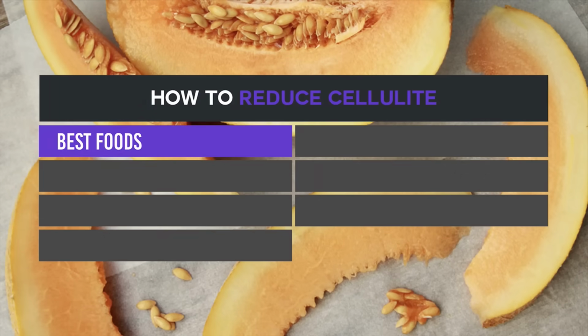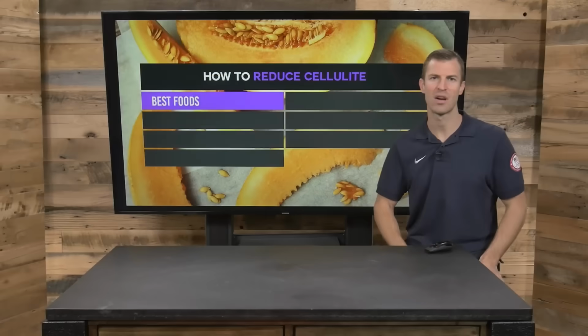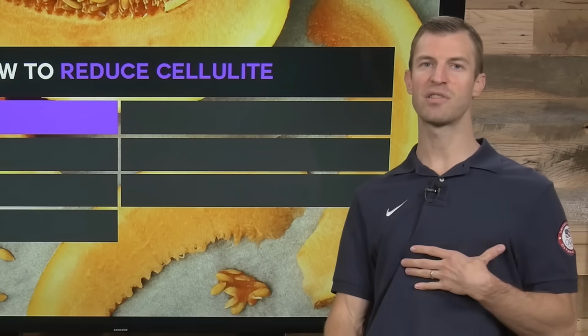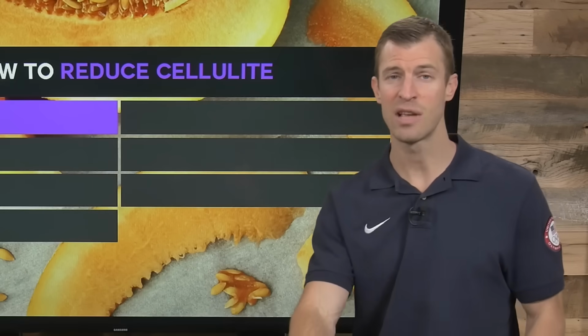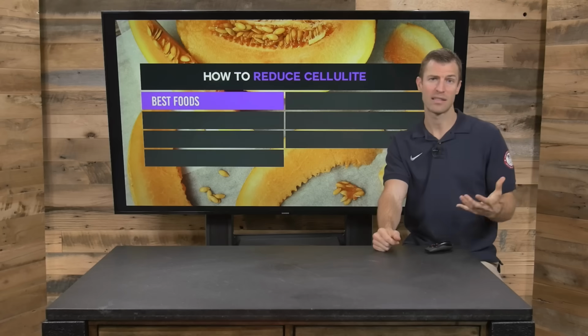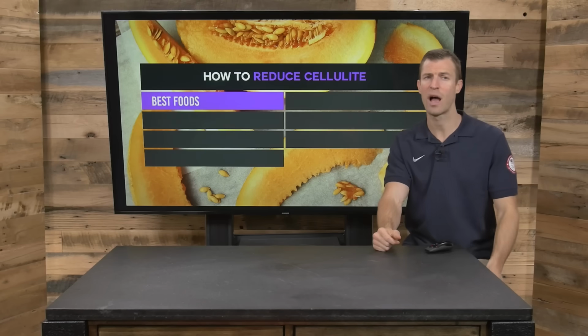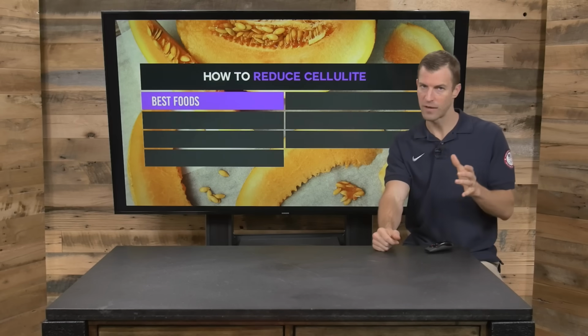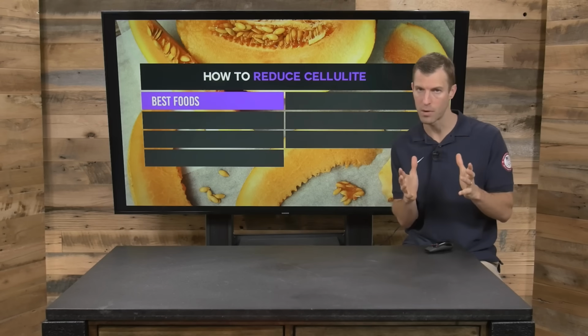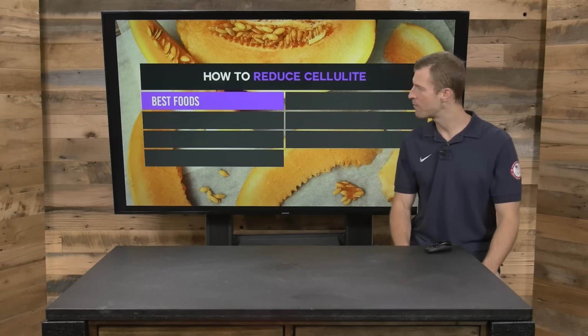Number one, I want to teach you the best foods to use to get rid of cellulite fast. The number one food that can help you get rid of cellulite is bone broth. That's right, bone broth. What I personally do, and have recommended to thousands of patients, is a scoop of bone broth powder, which is a great source of protein as well, every morning for breakfast. Or bone broth as part of a soup, real homemade bone broth. So again, that's number one.